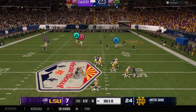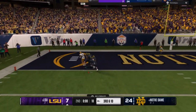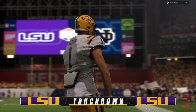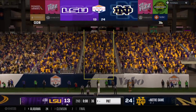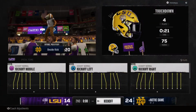Drops back, needing a 3rd down completion here. And he's looking to make a big play downfield. Makes the grab in the end zone. Touchdown, Bayou Bengals. Love to watch this quarterback go out and execute in this kind of situation. He's doing a great job of ignoring the scoreboard and feeling a sense of pressure to have to play with more urgency. Right now, he's executing.